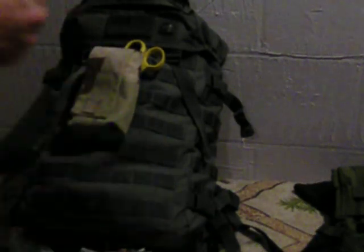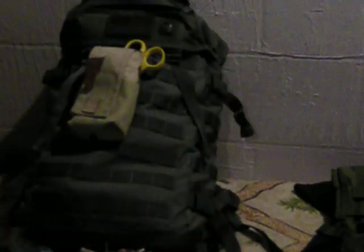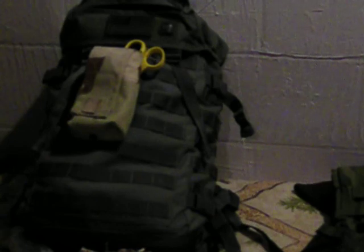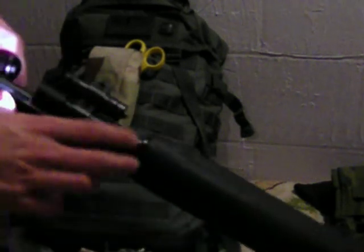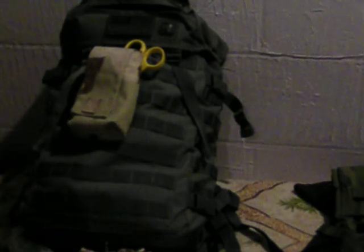A good pair of gloves. They're buried in there, but I do have a pair of the good carbon fiber knuckle gloves, tactical gloves, and then also two pairs of warm, winter style gloves. And then obviously batteries. You can't just run on one set of batteries. I keep extra batteries handy for the light on my shotgun, for my laser, for my big flashlight that I keep in my truck.